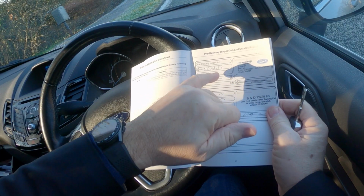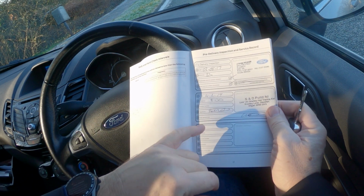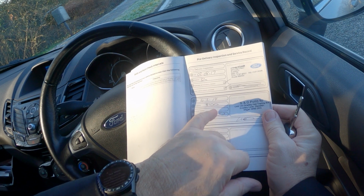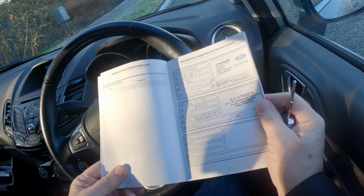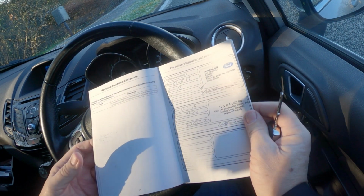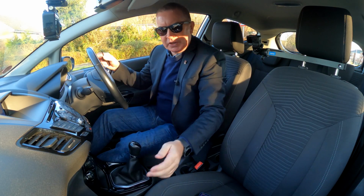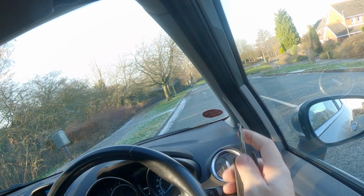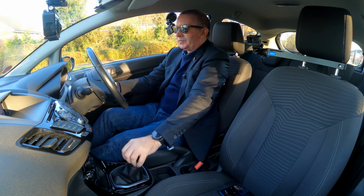Here we go, 3rd of the 8th 2017, I'm assuming that's the PDI at 32 miles, Evans Halshaw. And then 14th of the 2nd 2019 at 8,100, S&D Pollock Limited. Only done low mileage now, but we'll give it a check over before it goes out. We've got the proper key with the actual blade, which is good to see.